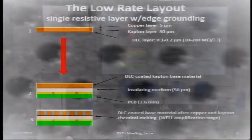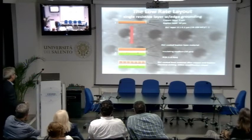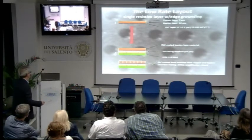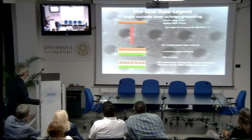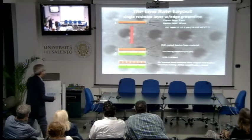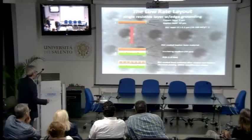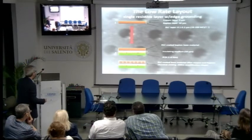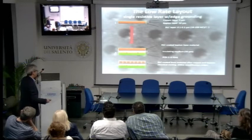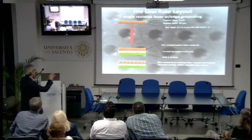This base material is then coupled through an insulating medium directly to the PCB readout, which can have strips, pads, or pixels. Then you take this object and send it typically to CERN, but not only, because we are also doing some technology transfer to industry. You send it to Rui, for example, for the final etching of the polyimide, in order to create the pattern of holes that will be the amplification stage of the detector. This is the simplest layout that you can imagine.